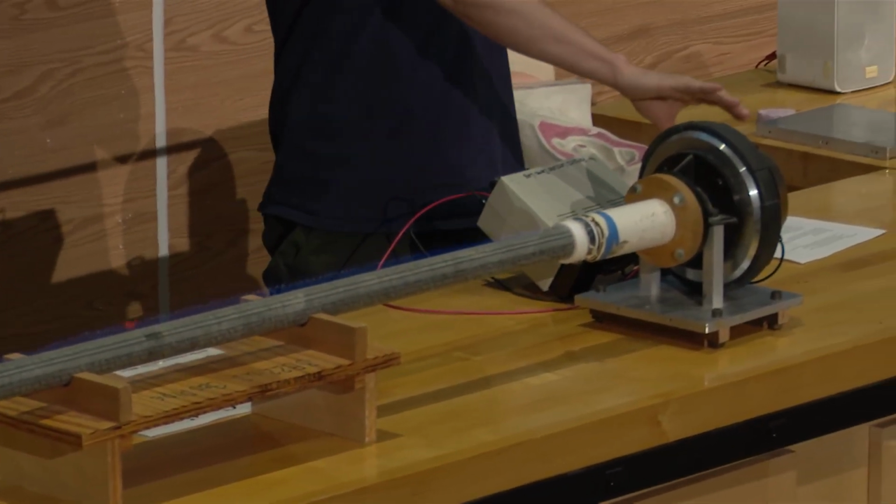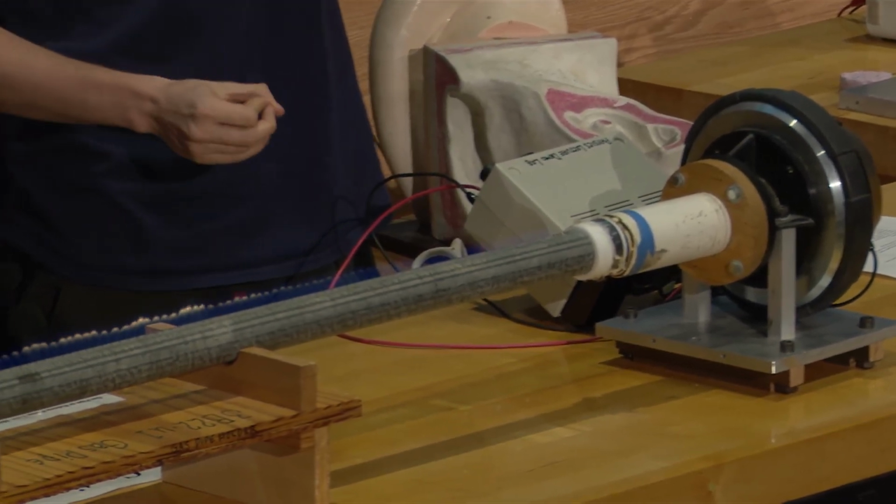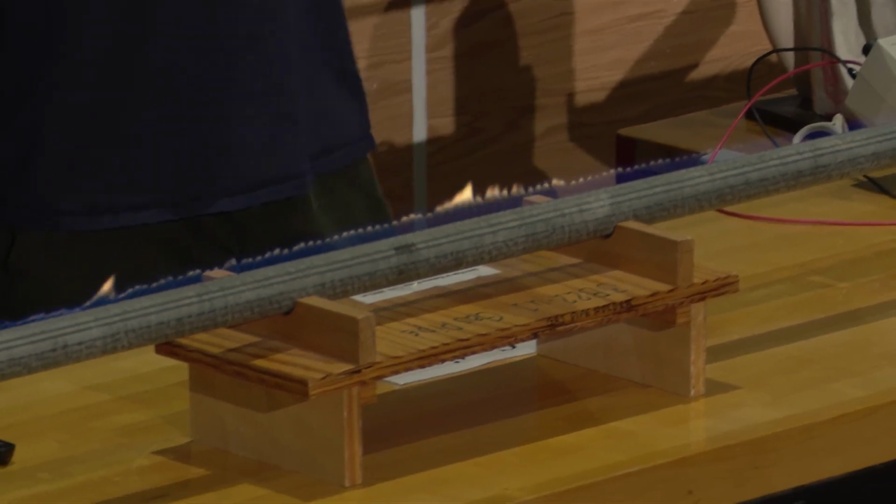So now this is a speaker, and it's going to vibrate this rod that exists, and there's natural gas in this tube. And what happens is we'll see there are standing waves created in the fire that shoot out from the tube.